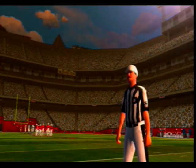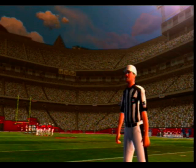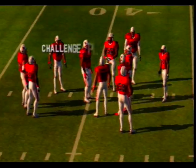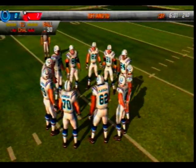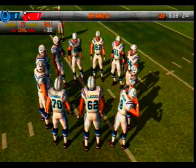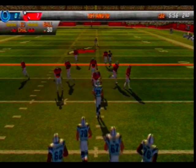No fumble occurred. And that challenge was a good decision as the call is overturned. Well, sometimes the official sees what you see, and sometimes he sees something else. But this time, everyone could see the call had to be changed.